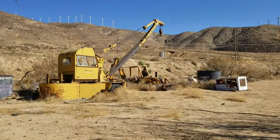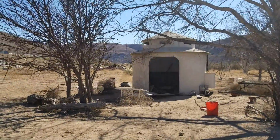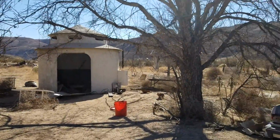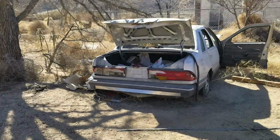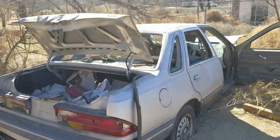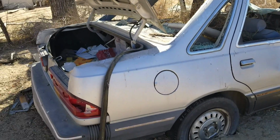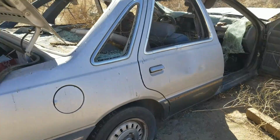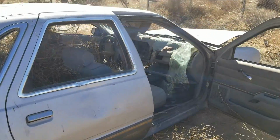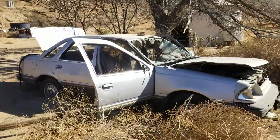Okay, so that construction equipment was pretty cool to poke around. And that water hut was kind of cool. But this is going to be a lot cooler. Look, an old abandoned car. And it's not even really that old, comparatively speaking. Most of the cars we see out here are from the 30s, 40s, 50s. This thing looks at least 90s, I would say. I'm not a car person, but you guys tell me. What do you think this was?